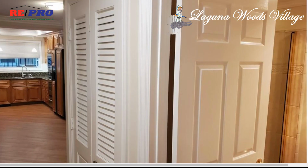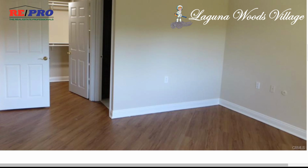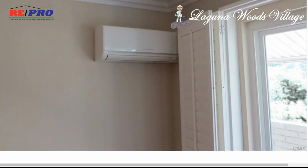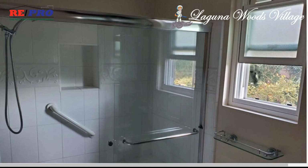Modern conveniences abound in this condo. It's equipped with Mitsubishi mini splits for heating and cooling, ensuring your comfort year-round. Dual pane windows, plantation shutters, upgraded moldings, smooth ceilings, and paneled interior doors all add to the overall sophistication of the space. And there's more, you'll find remote-controlled blinds and a reverse osmosis water purification system.